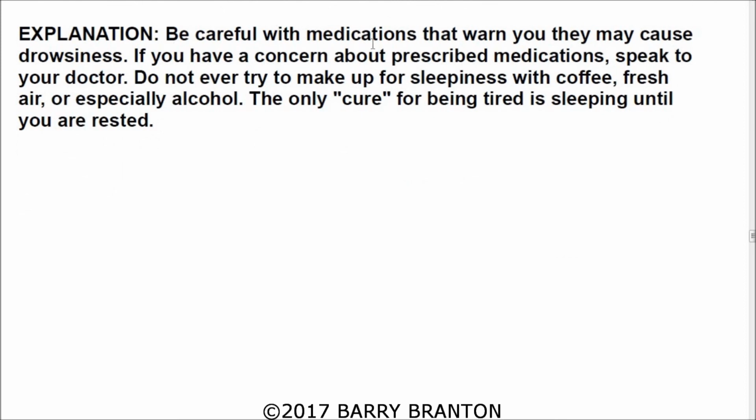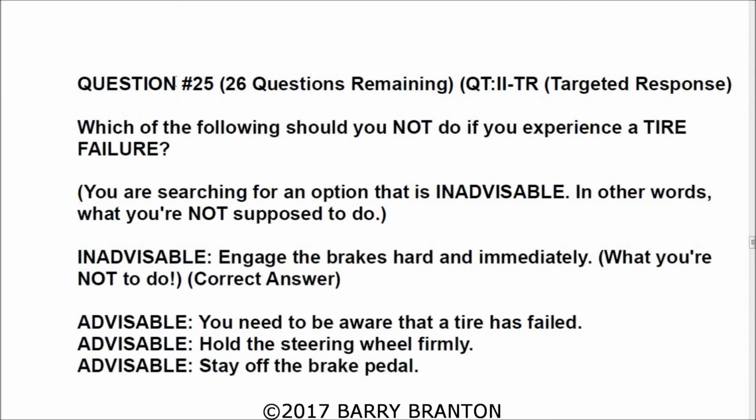Be careful with medications that warn you they may cause drowsiness. If you have a concern about prescribed medications, speak to your doctor. Do not even try to make up for sleepiness with coffee, fresh air, or especially alcohol. The only cure for being tired is sleeping until you are rested. Okay, now we have question 25.